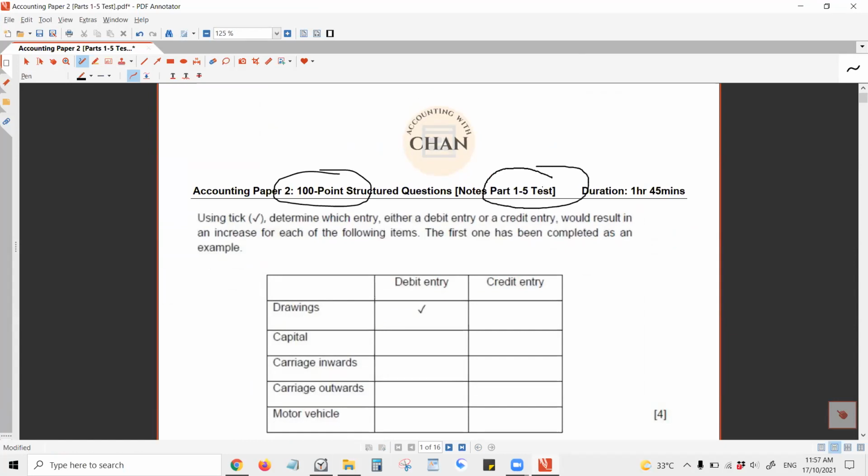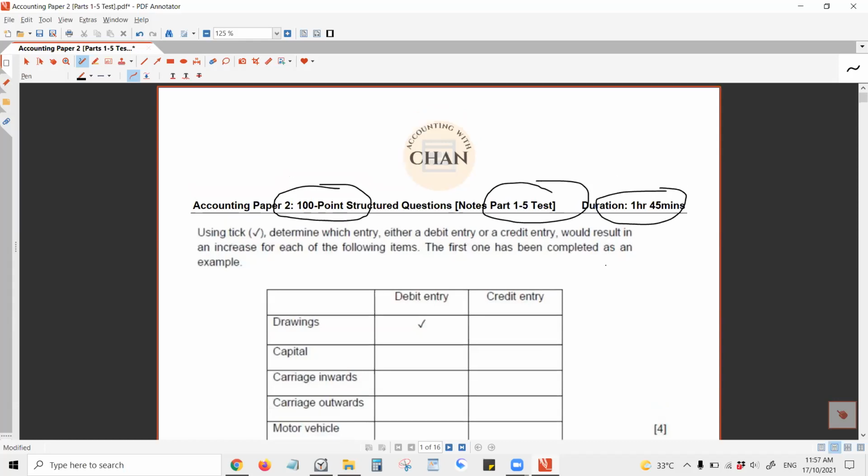Part 1 to 5 test. 1 hour and 45 minutes. For paper 2, ensure that you spend 1 minute for every point. Every point you are trying to score, spend no more than 1 minute. Otherwise, you will run out of time. You can do the calculation yourself. You would get the same result.